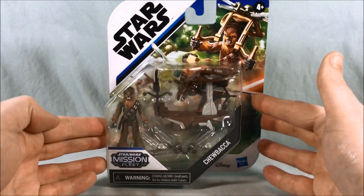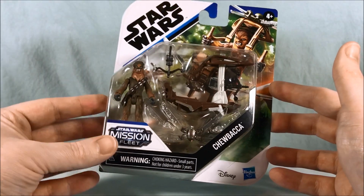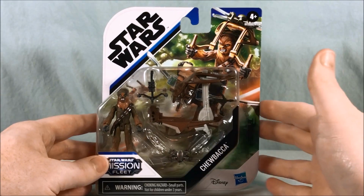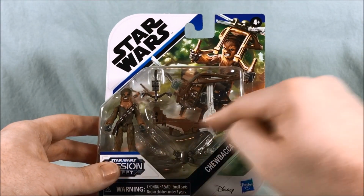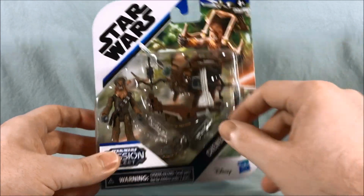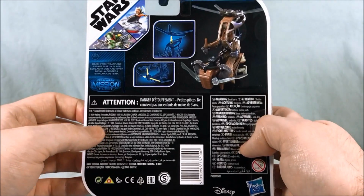Today we are taking a look at Chewbacca from the Star Wars Mission Fleet. This is one of the smaller sets, $7.99. I found this at Target. You can see it comes with Chewbacca and then it comes with one of these Kashyyyk flyers. I don't really know exactly if they have a name.